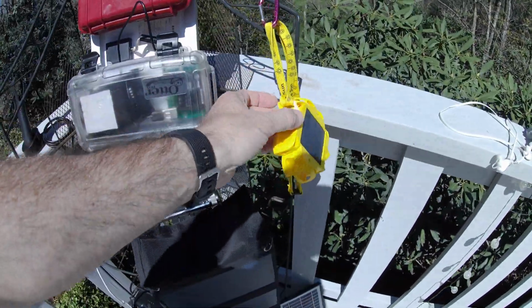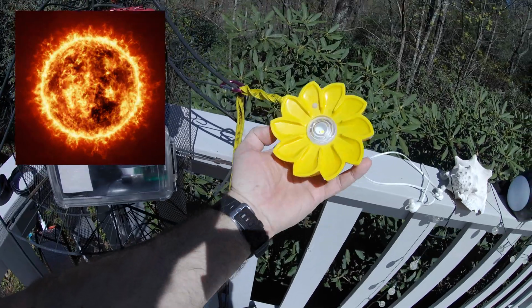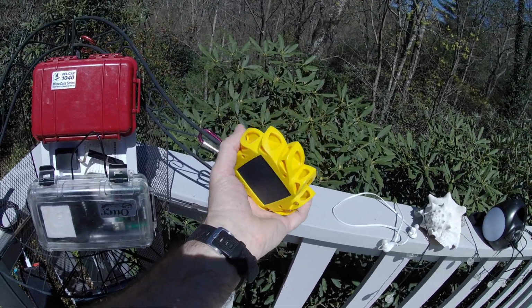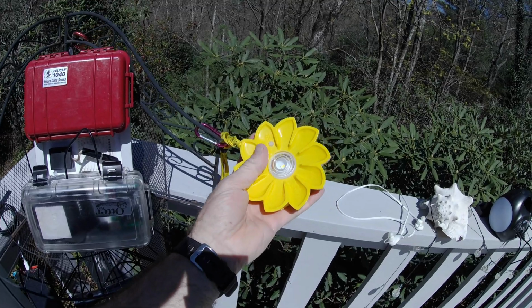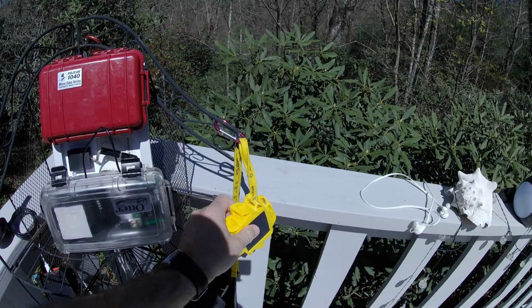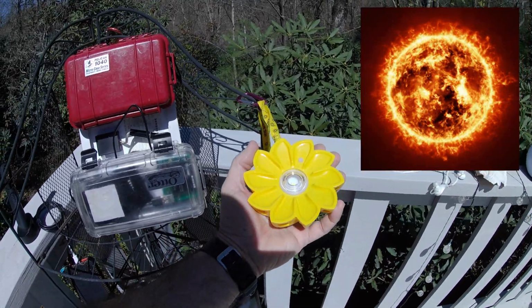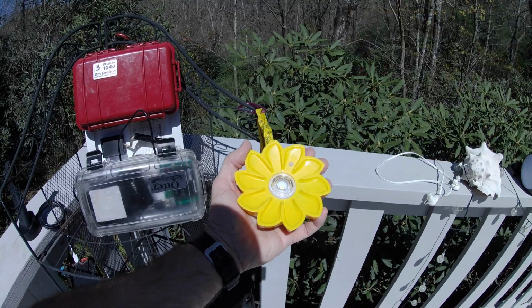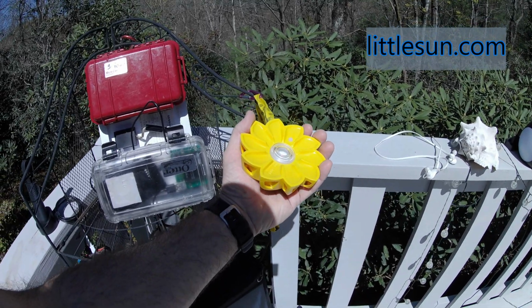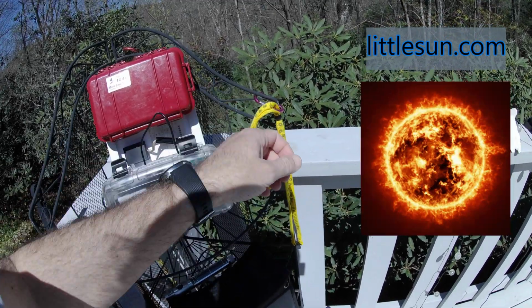Over here, this is a Little Sun. It's a tiny little light that has a tiny solar module on the back, charges up the light, and the light works, of course, whenever you want to use it. Little LED light, clips onto anything. If you buy a product from Little Sun, they donate money to help people in parts of the world where they do not have electricity and need power and light. So it's really a good cause. So check out Little Sun.